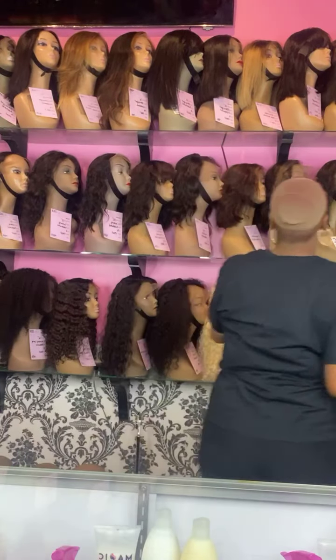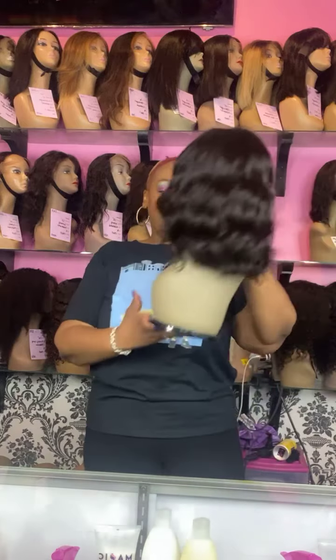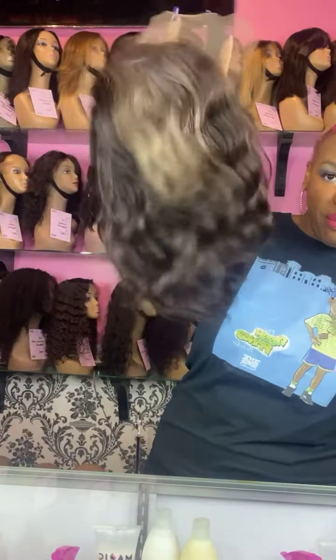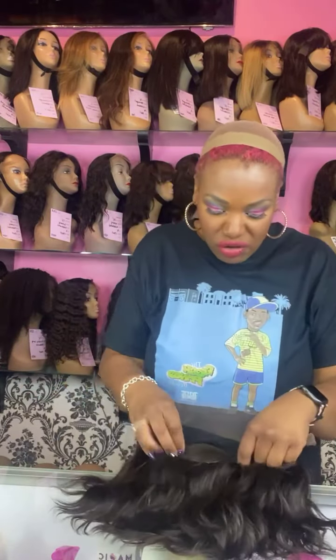Okay. Let me do this gray one. So this is unit number 612. It has a little custom pop of gray right here. We can customize your gray.